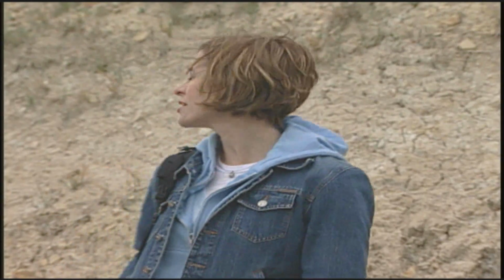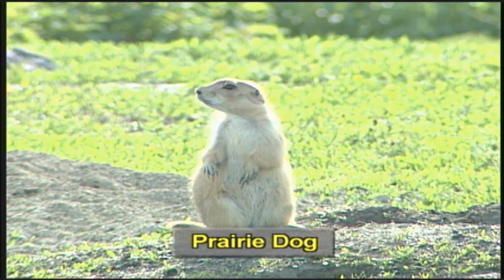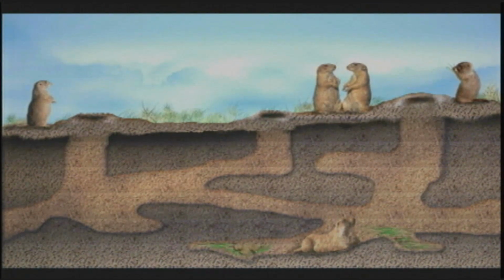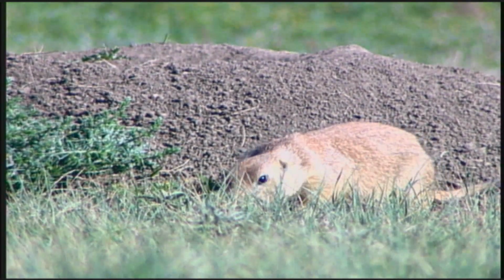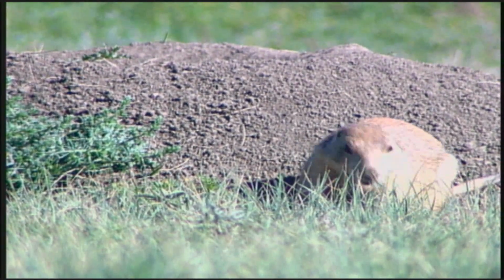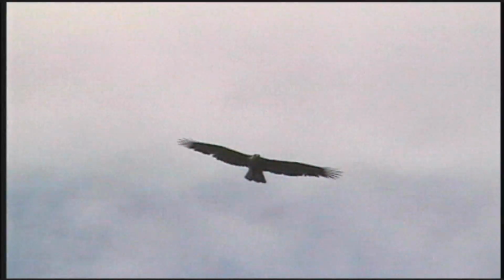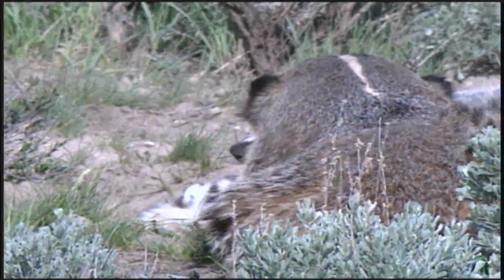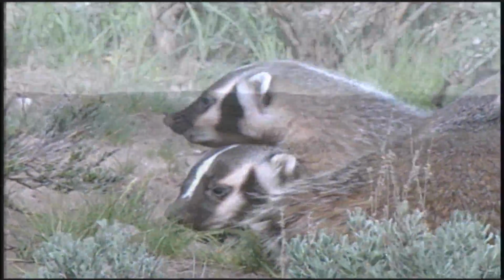But that area is actually another important habitat in the Badlands. It's a prairie dog town. Prairie dog towns are scattered across the Badlands. The town is actually an underground network of tunnels where prairie dogs live and raise their young. Prairie dogs keep the vegetation short by feeding on the grasses, which also allows them to see when a predator approaches. Golden eagles can often be seen flying above a town, while coyotes hunt them on the ground. Badgers also feed on prairie dogs and can pursue them underground.